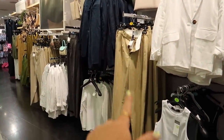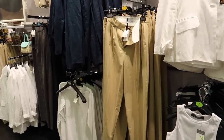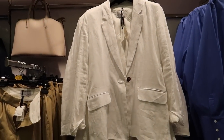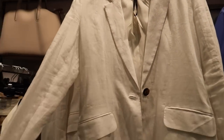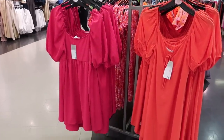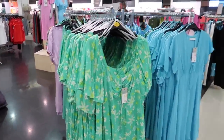You've got the trousers here at £20, but honestly, it's far too hot at the moment to even be thinking about trousers. This is quite nice as well. This is a white linen blazer in the Primark Edit range, and this is £35. We've got some nice summer dresses. So this one's 12, this is 8. We've got more floral patterns, 12, 8 again.